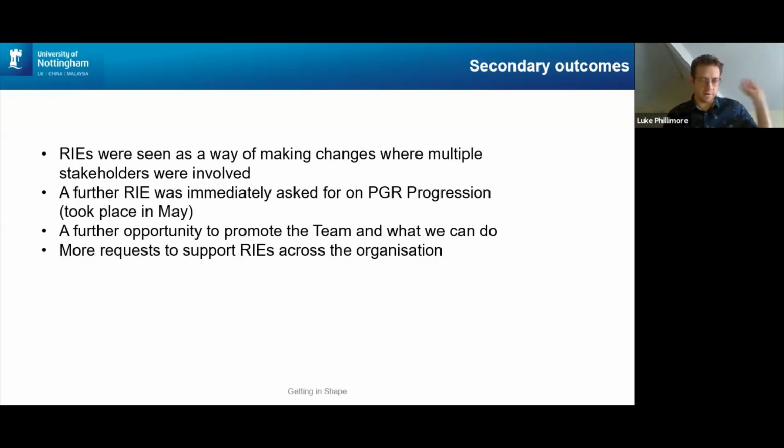We had another colleague who did one a couple of weeks back, which is actually with some external people as well, because it was a doctoral training program that involved, I think it was 5 universities. As I said, a further rapid improvement event was asked for immediately to do PGR progression, and that was also a success. And from my perspective, it was a really good opportunity to promote what we do and how it can help. So, like I said, we're getting requests to do this type of work.